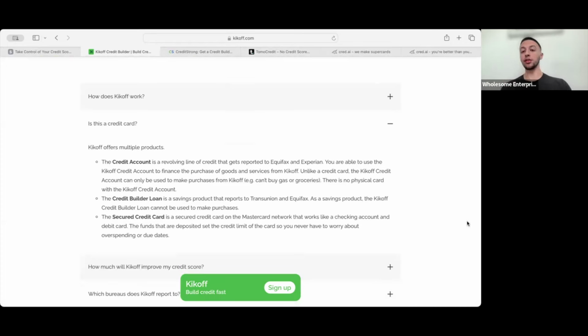So the credit account is essentially like you're not going to get a credit card, and you can read this right here. You're not going to get a credit card, but it's a credit account that you can use to buy goods and services from Kickoff. So you're not going to be able to take this and go buy gas or let's say your groceries or clothes or anything, because you're not going to get a physical card. So you're going to be able to buy stuff within the Kickoff ecosystem, and you can build credit through the credit account. The credit builder loan is essentially the same thing as Self. Same thing. You're going to get your money back at the end, and it's only going to report to TransUnion and Equifax.